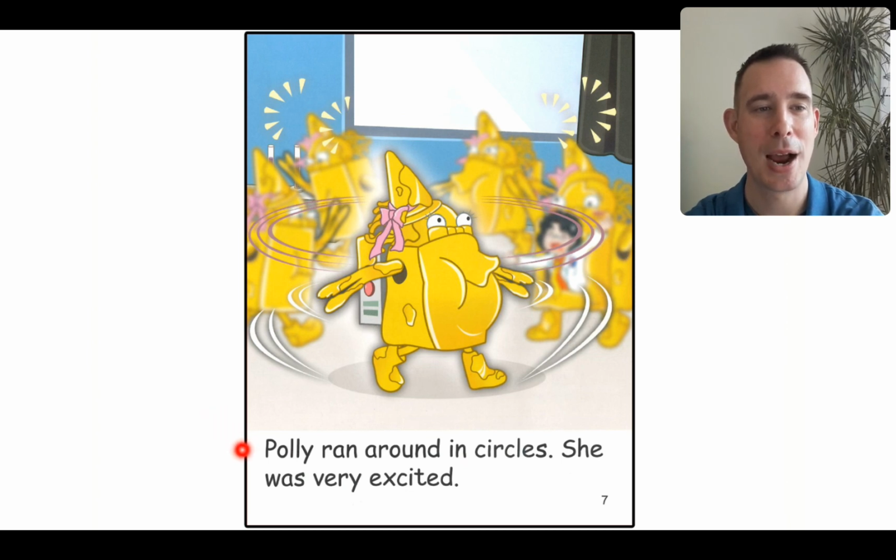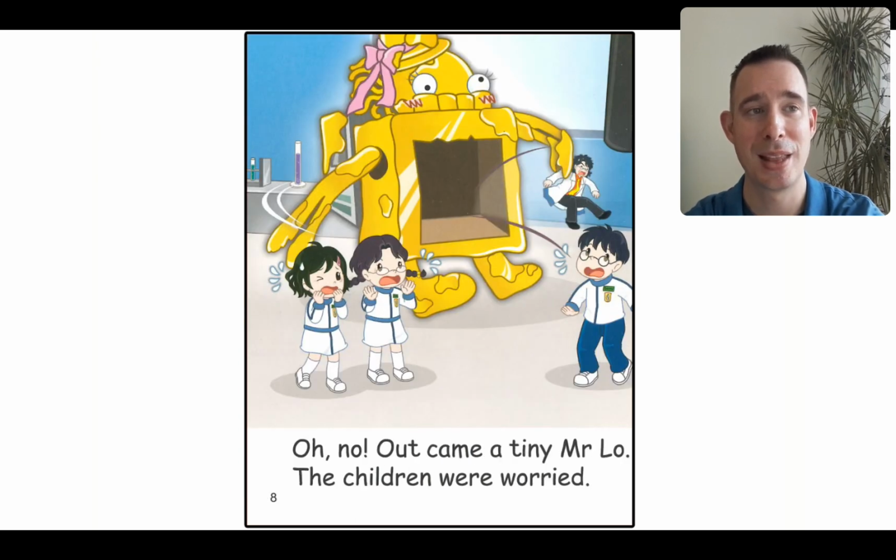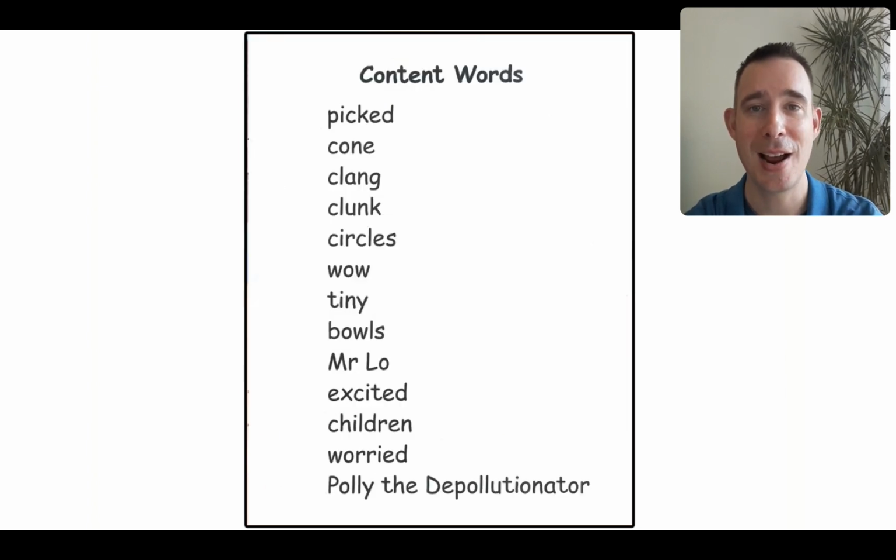Polly ran around in circles. She was very excited. And of course, is your prediction right? Boop, there he is. Tiny Mr. Lowe. All right, let's read this one. Oh no, out came a tiny Mr. Lowe. The children were worried. Look at their faces. They look worried. All right, that's the end of our story. What a fun one. Let's read.